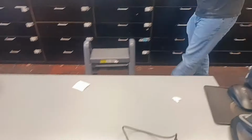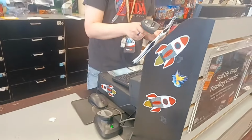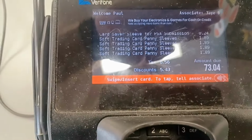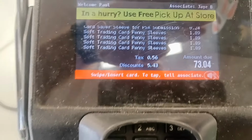Time to pay. All right. So yeah, I did 4 and 4 with the sleeves. 1, 2, 3, and 4. And then 1, 2, 3, and 4. Awesome. So there we go. So that is all together, and that is absolutely everything. 4 cards with 4 sleeves and 4 top loaders. 73. Oh, cool. You got it.